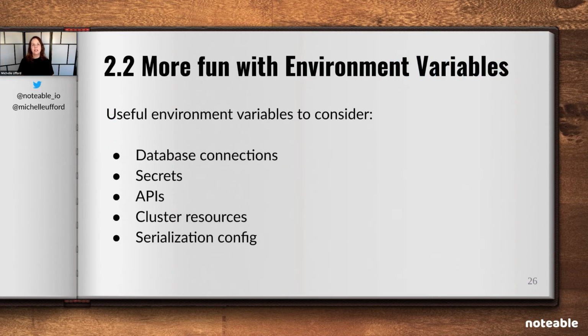We've talked about database connection strings, but there are many other uses for these environment variables. And they will not only make life easier for your users, but they will make your life easier too. For example, you might want to put your secrets in a variable. That way you don't have them floating around in all of these notebooks. You also could put the path to an internal API. That way, if you have to make a change, you don't have to go track down all of those users and have them update that path. Or you could even set some sensible defaults for your compute resources. That way you can avoid any sort of waste and overallocation.